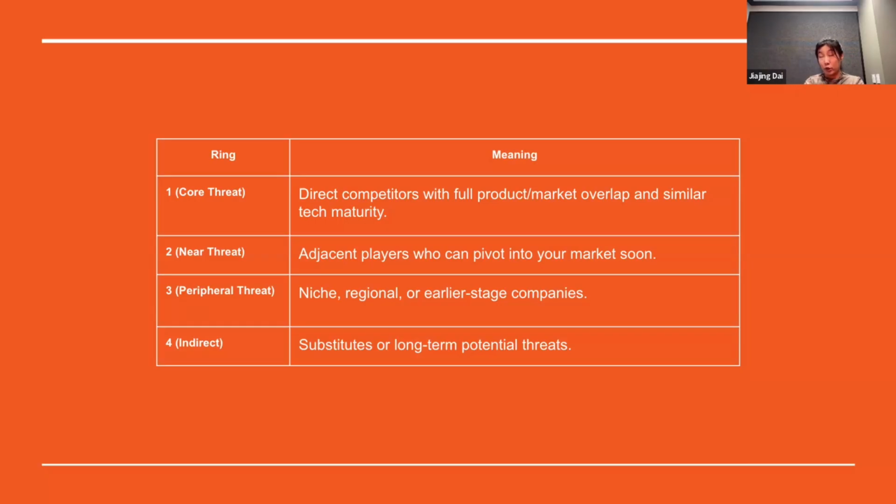We talked a lot about social media last time as well. For example, YouTube Shorts, right? For YouTube Shorts, the core threats might be Instagram Reels or TikTok, right? The near threat might be other video format media. You could talk about streaming companies, or podcasts, like Spotify, which is also doing the videos of podcasts on their apps.